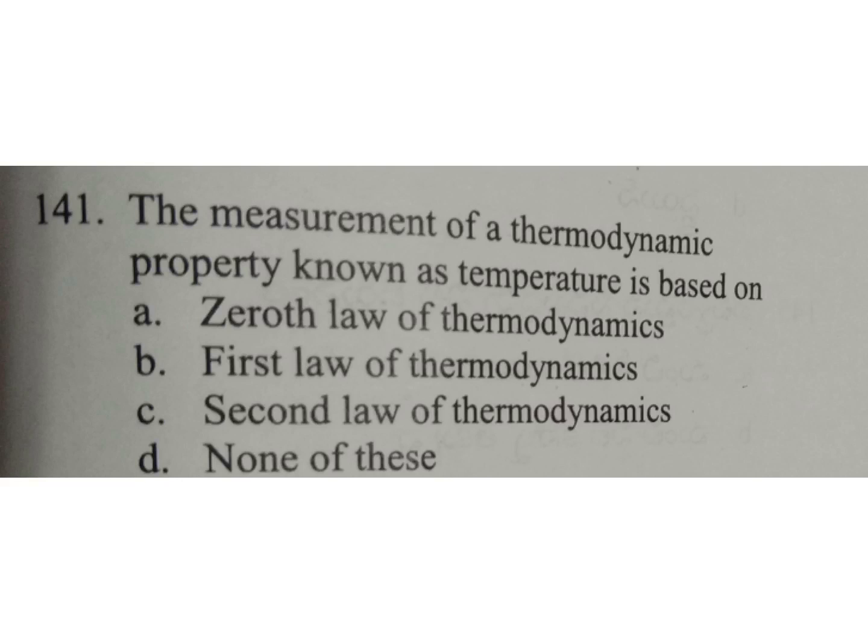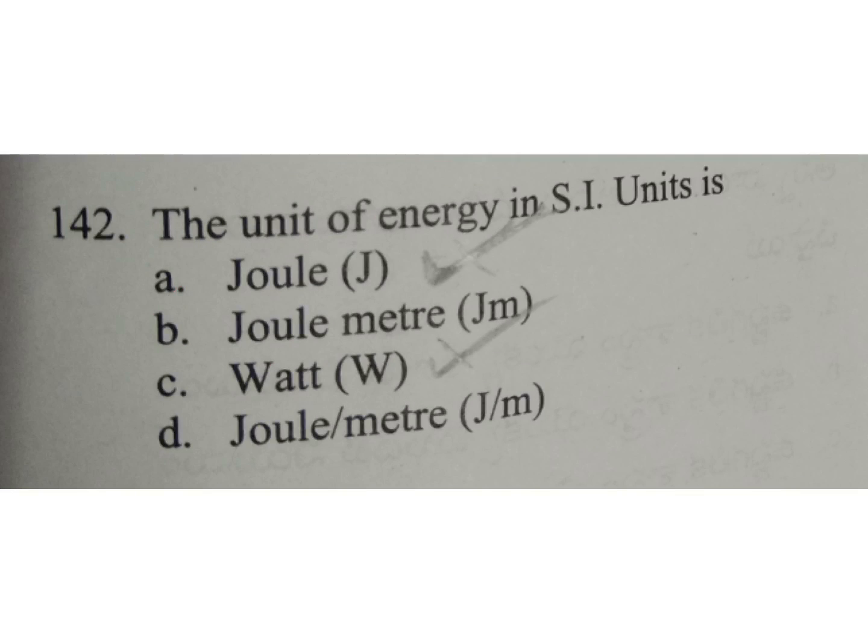What is the unit of power? Joule per second. A steam nozzle, in steam nozzle enthalpy drops, heat energy is converted to kinetic energy. Heat energy of steam is converted into kinetic energy. So A is the answer.